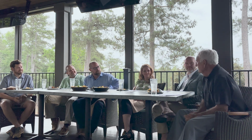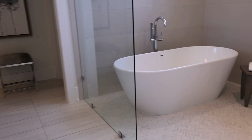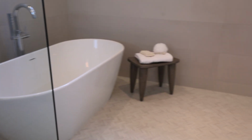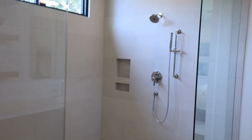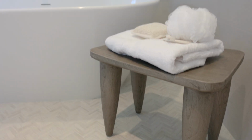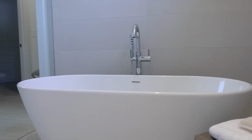I kind of have two. In our master, I'll do them quickly, we have the tub and the shower, which has been done a lot of times, but the way it was done without a door makes the bathroom, in terms of the space in the living, get a lot of wows when people come through.